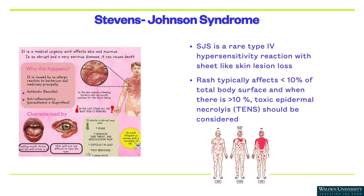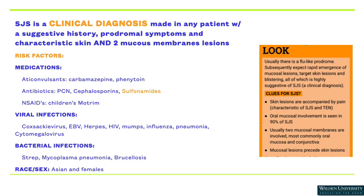So our diagnosis then is Stevens-Johnson syndrome. It is a rare type 4 hypersensitivity reaction with sheet-like skin lesion loss. The rash typically affects less than 10% of the total body surface, but it can be more than 10, and then we are looking at epidermal necrolysis or TEN, and that is a far more serious progression of the presentation. So, Stevens-Johnson syndrome is a clinical diagnosis. It is made in any patient with a suggestive history, prodromal symptoms, and characteristic skin and mucosal membrane lesions.